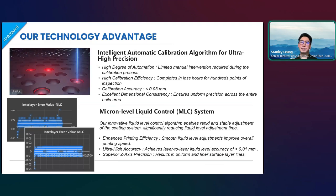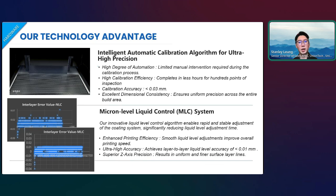And besides the laser, the second one is our intelligent automatic calibration algorithm. Our calibration process requires minimal manual intervention. Automation ensures consistency and repeatability, allowing the tire mold maker to focus on other critical tasks without worrying about the calibration accuracy. So 95% of the calibration process is done automatically by the machine. It will ensure good consistency from machine to machine, from tray to tray.